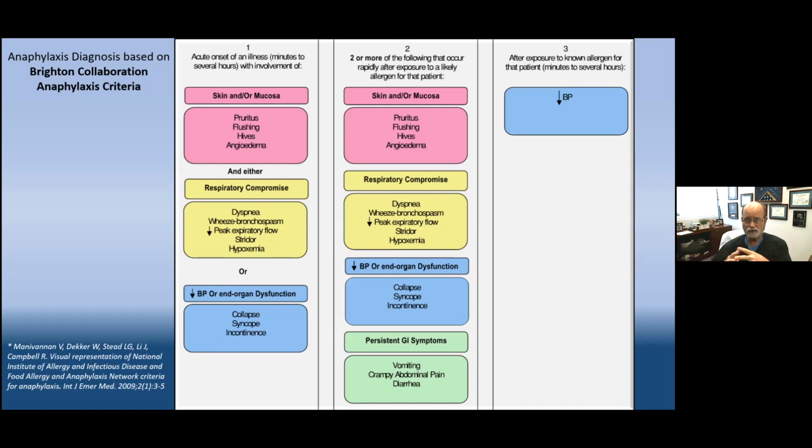In panel 2, you don't have to have skin manifestations. Like I said, 20%, 10%, somewhere in that range will not have skin manifestations. In fact, if there are no skin manifestations, that is a predictor of a more severe anaphylaxis. So don't let that fool you. You may have a situation where there's no hives, so you're feeling comfortable. This could be a very severe event. But that is having 1 or 2 of the following: either respiratory symptoms, again, cardiovascular symptoms, or gastrointestinal symptoms. And then 3, this is when you're getting into hypotension, and cardiovascular collapse would also qualify. So any of these 3 panels would meet criteria for anaphylaxis.